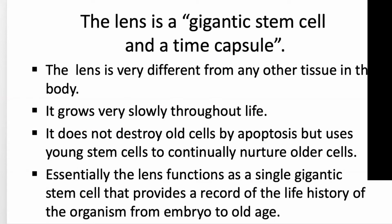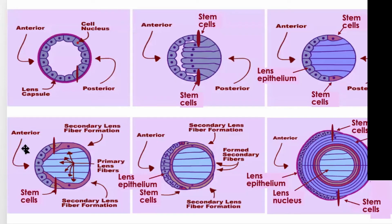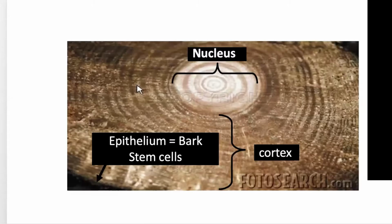I won't go into this, but it's really quite fascinating that the lens retains all the old stem cells, and a good eye doctor can really see sort of the history, just like you see the rings on a tree. Like the rings of a tree, you can tell when there are good growth years and bad growth years by how thick these rings are. In some respects, there's a forensics story in the lens.